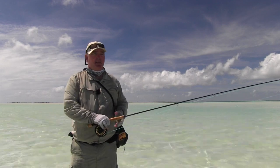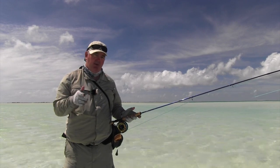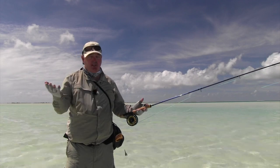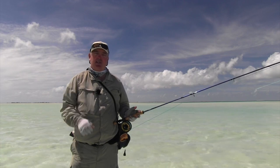It's an incredible place. There's about 6,000-7,000 people live here, and you've got sand flats as far as the eye can see. So if you want to target bonefish, this is certainly the place to come. They'll range in size from a pound, which is still pretty good fun, up to, you know, 7, 8, even to around 10 pound as well. But they're just incredible fish to target.